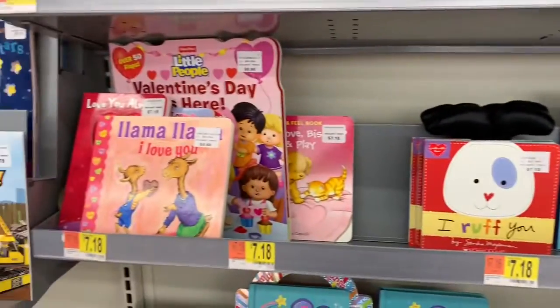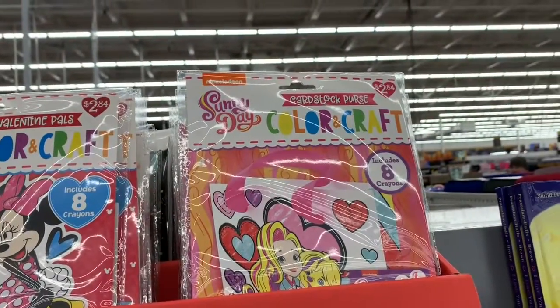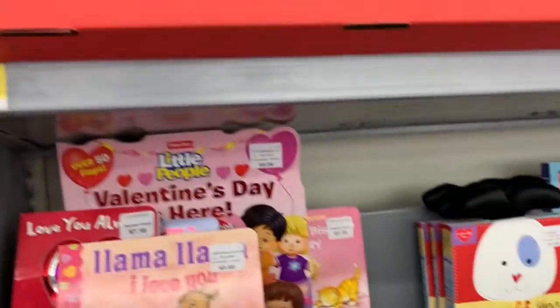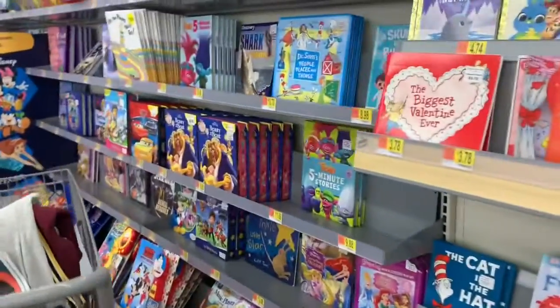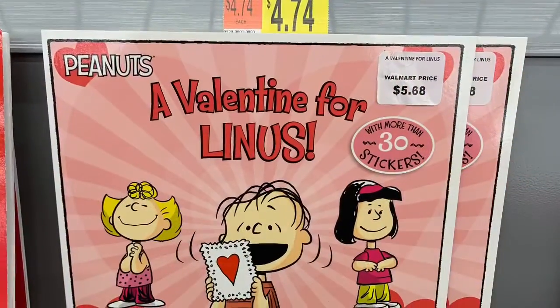So I'm definitely gonna be picking up some of these books. This has like a little crayon card, something, I don't know, but I'm gonna scan that as well. So yeah, scan your books. I'm telling you guys, anything Valentine's Day related, scan it, because 9 times out of 10 it is also part of the clearance.